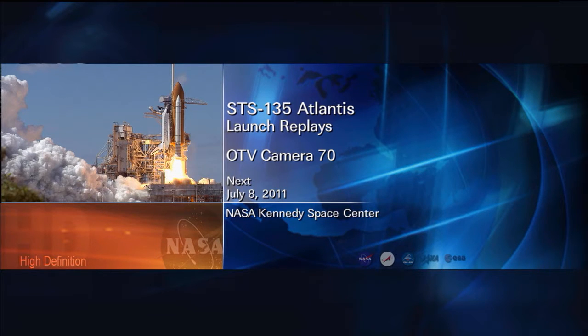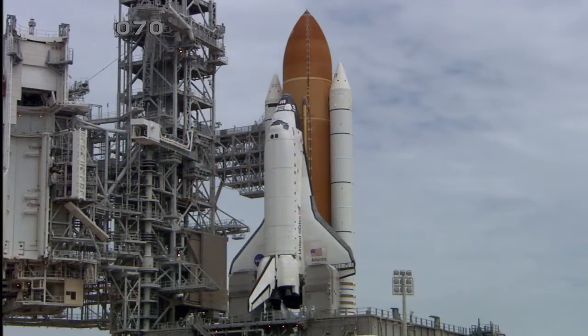Later in the day, the checkout of the shuttle's robotic arm, along with other activities preparatory to the inspection that will take place of Atlantis's thermal protection system tomorrow, standard customary operations for the second day of any shuttle flight.